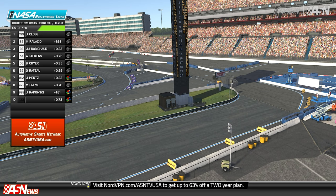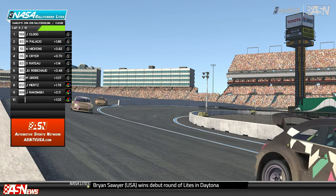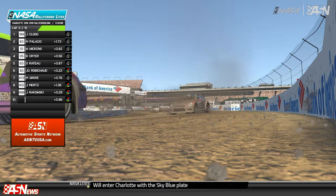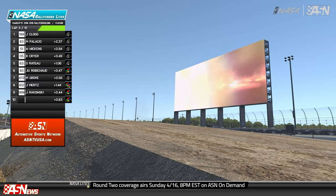Cryer from Texas behind Wickens by a car length. Olivier Rateau from France. Mertz from Ireland. And Mertz is going to joker again. The St. Eustache strategy from so many years ago. Justin Robichaud jokers. But I hate to inform Josh Mertz that that strategy only worked when there were six cars. There's 10 here and you're still stuck in traffic. Rakowski behind him. Dubois. So Mertz is an eighth.